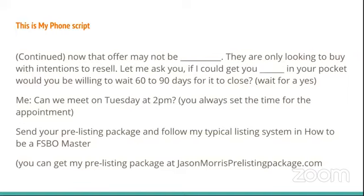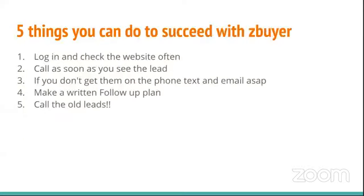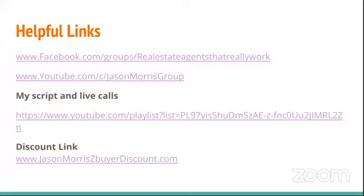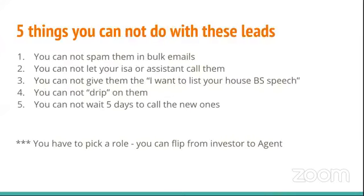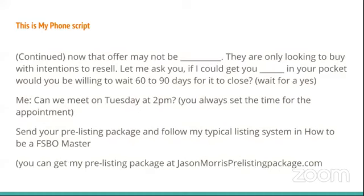Now, okay, let's say, because this happens, and we all know this happens all the time, you can't get the person on the phone. So what I do when I can't get them on the phone, I immediately text and email. Let's see, and I had a text script here. Okay, guys, I'm just going to give you my text script. I guess I missed it.